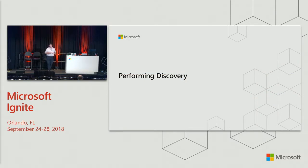So let's talk about performing discovery. Your first task in any migration effort is to do a little bit of detective work. This applies if you're a consultant or if you're working in a company. You need to be able to understand the shortest path to the migration. One of the first steps is to find out the application owner, so who the business owner of your application is, and then find out if the application is built by a software vendor or an in-house developer. From there, you can dive a little bit deeper and do further discovery.